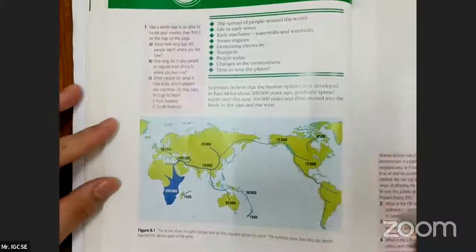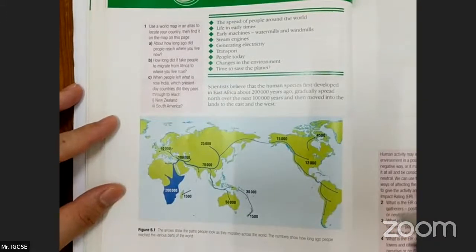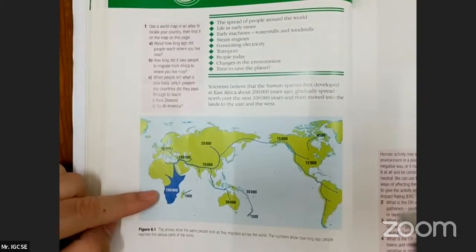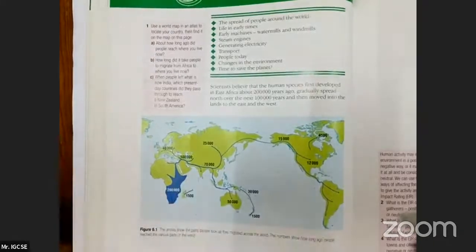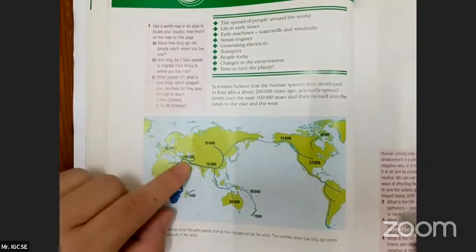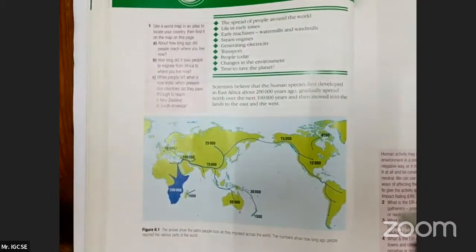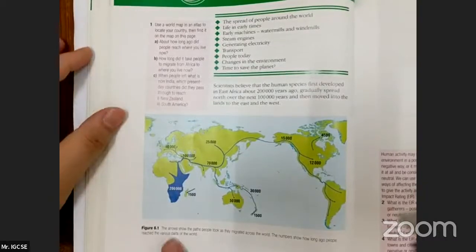Firstly, we are going through this figure 6.1. Can you see? This is an arrow. And this is 200,000 years ago, which is when scientists believe the human species first developed in the east of Africa, and gradually spread north over the next 100,000 years and then moved into the land to the east and to the west. The arrows show the path the people took as they migrated across the world. The numbers show how long ago people reached the various parts of the world.